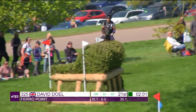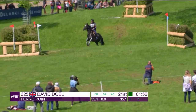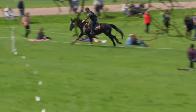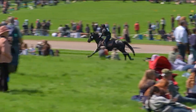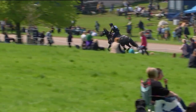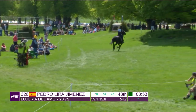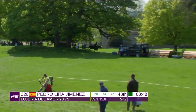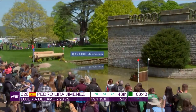Back with Spain's Pedro Lira Jimenez, the first of the combinations, and Nigeria Delamore. They are not hanging around. This combination is on their first four-star short competition. Delamore is only eight years old, one of the youngest horses in this field. Lovely mare, moving on around the track.